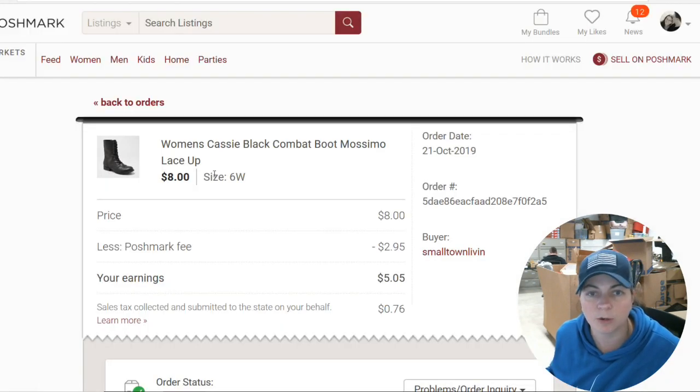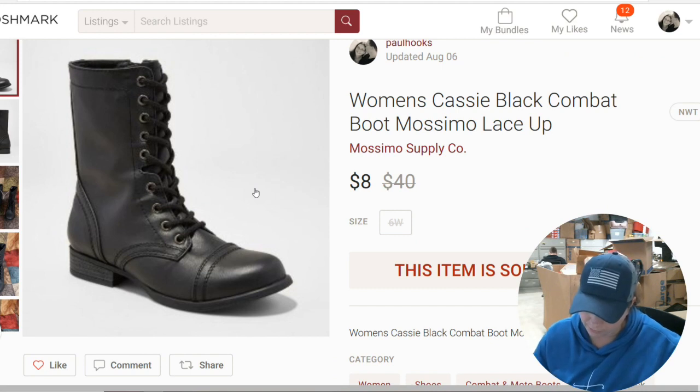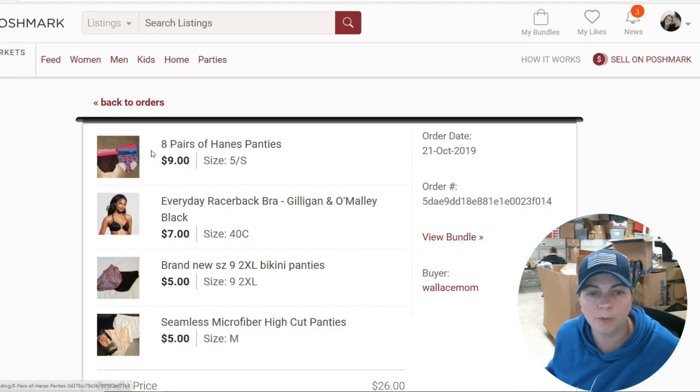And then I've got a women's Cassie black combat boot. $5.05 is what I got on earnings for that, but $4 is what I paid, so I'm at $1.05 for the profit on that particular pair of boots. Just a few more items to go, but we're doing really well.